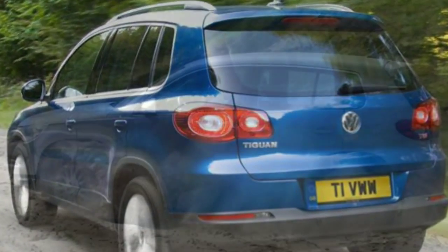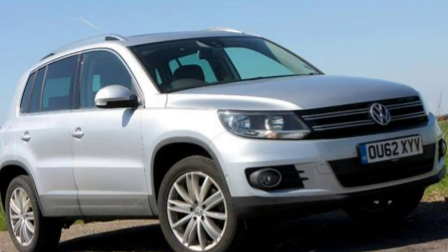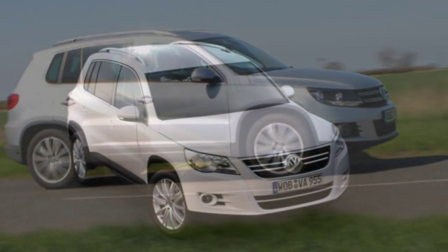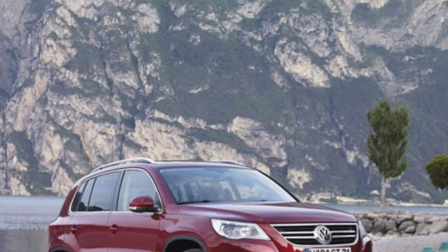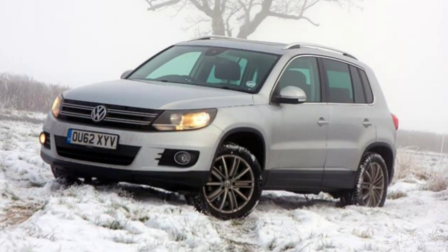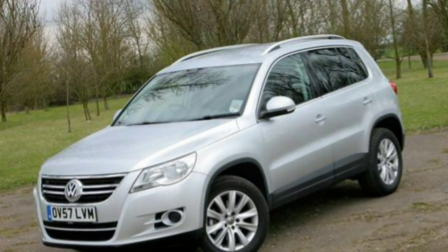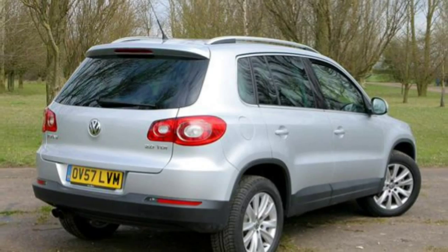In the 1.4 TSI version, CO2 emissions drop to 156 g/km while economy increases from 35 miles per gallon to 42 miles per gallon with the front-wheel drive version. A 2.0 TSI engine is available which has 168 bhp and a 0-62 miles per hour time of 8.5 seconds, 1.1 seconds faster than the 1.4 TSI, but the most powerful model is the 2.0 TSI with 197 bhp, the same engine that's used in the 2005 Golf GTI. It's only available in Sport or R-Line trim and propels the Tiguan from 0-62 miles per hour in 7.9 seconds while economy is 32 miles per gallon.